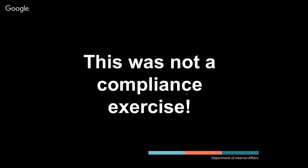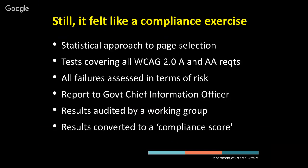And remember, the whole time we were saying this was not a compliance exercise. Still, it felt like a compliance exercise. Why? Well, we had the statistical approach to how pages were going to be selected. We were sampling pages in order to ensure some degree of statistical representation. We were testing all WCAG 2 A and AA requirements. We were asking agencies to assess those failures in terms of risk, some kind of risk management framework. The results ended up being reported to the government chief information officer. Those results were audited by a central working group. And ultimately, all those pass-fail results ended up being converted into some kind of average compliance score. So in that sense, it ended up feeling much like a compliance exercise.